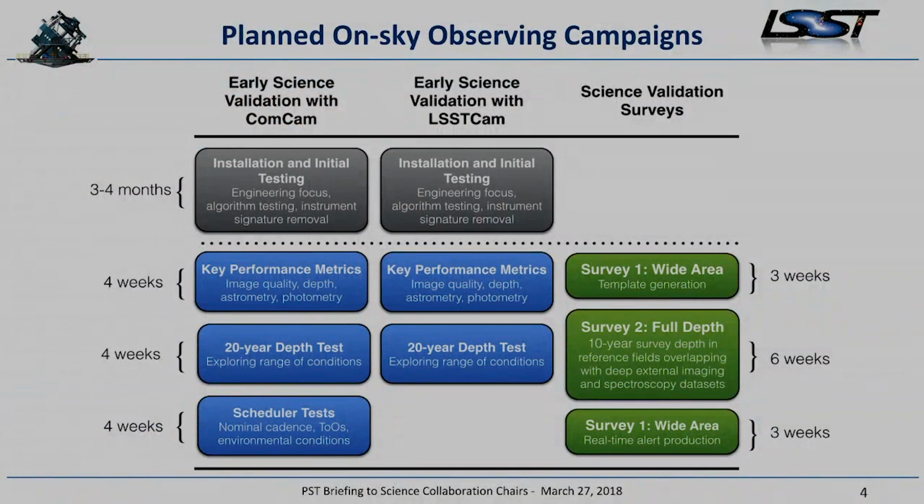And then with ComCam, we have a scheduler test where we try to validate scheduling algorithms that we use to select fields that are targeted during the survey. All these tests get repeated at some level with the LSST cam, where with ComCam, it's just an initial test, mostly around on axis, and then the emphasis, of course, with the LSST cam is validating all these performances over the full field of view.